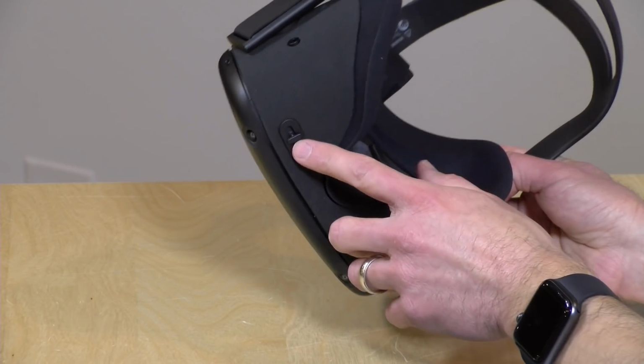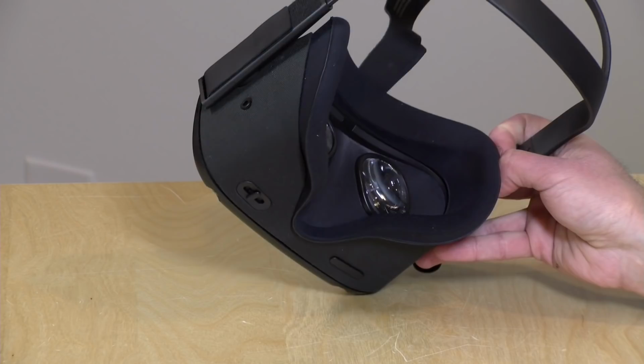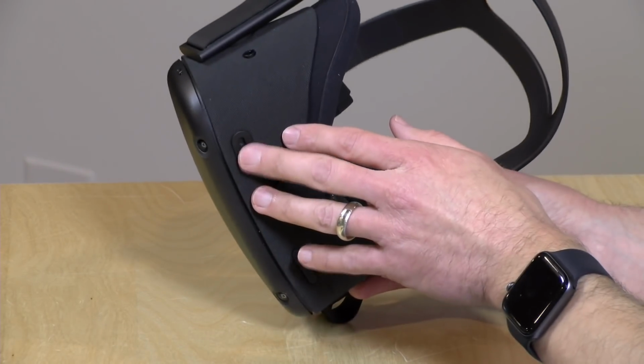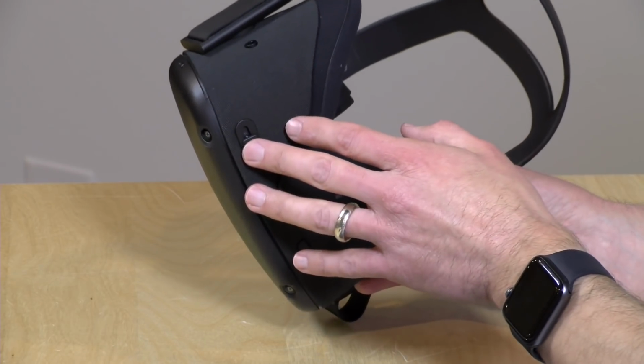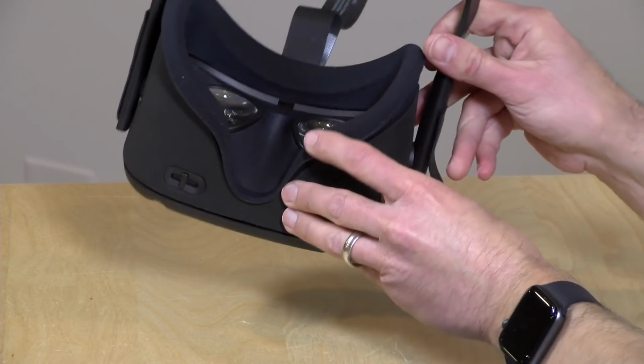This lever here is an IPD adjustment, and this can be used to get the lenses aligned with the distances between your pupils. So you get a little interface when you first set it up to get that adjustment made, and it's really nice to be able to do that because not everybody's pupils are located at the same distance from each other, and this will help get everything aligned so you have the best experience. And it was nice to see that they have a manual adjustment on here. The new version of the Oculus Rift on the PC lost this feature, so it's good that at least held out on this version of their headset.